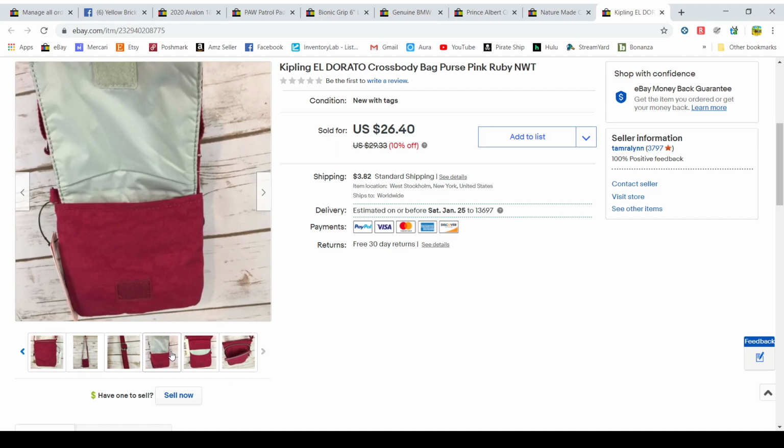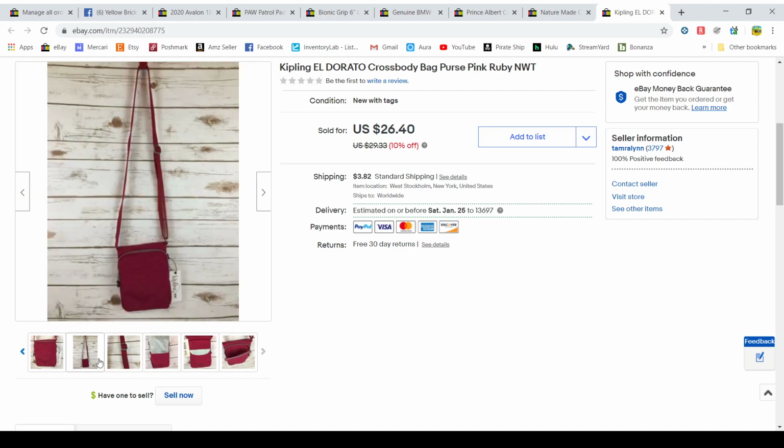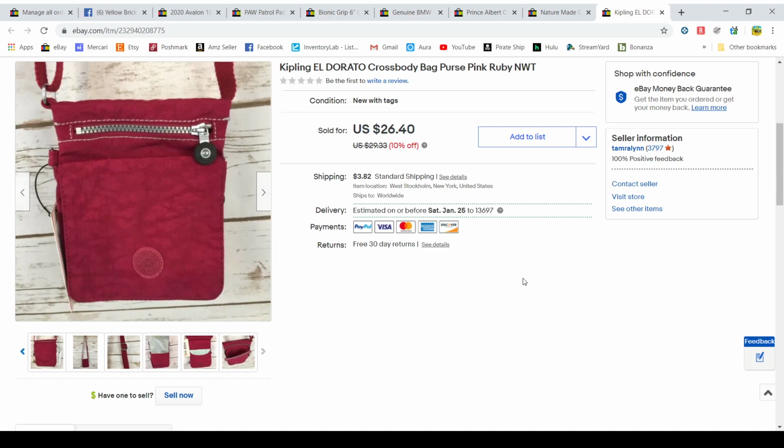It was a cute bag. I debated on keeping it actually because I do a lot of traveling and I do like to wear crossbody bags when I am traveling. But I went ahead and sold it. Got $26.40 plus first class shipping, which I'm surprised I was charging shipping because most of my first class items are free.